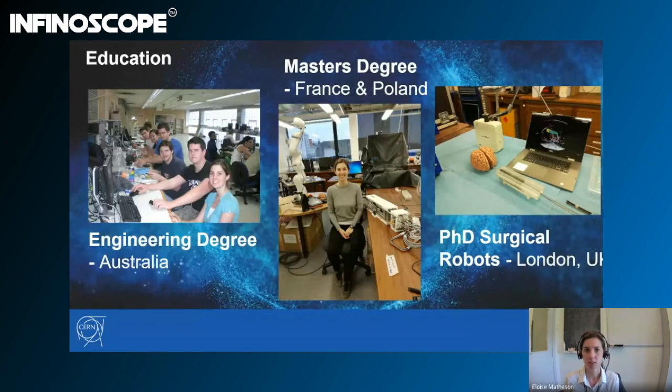typical space subjects like orbital dynamics, understanding rocket equations, fuel requirements, some materials engineering. But the main program was supposed to focus on mechatronics. So this was a third electrical, a third control, and a third mechanical, to put it like that. My master's degree was much more focused on robotics only.